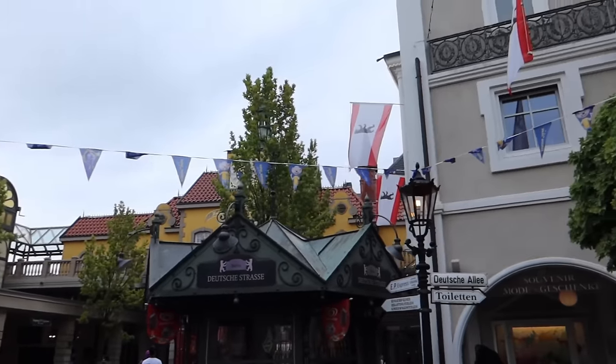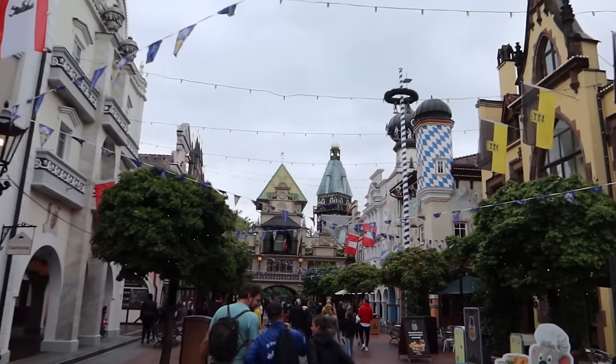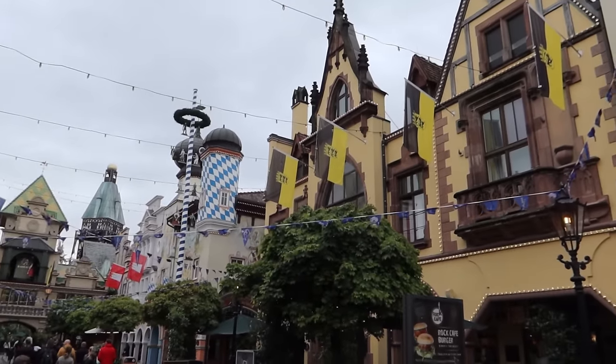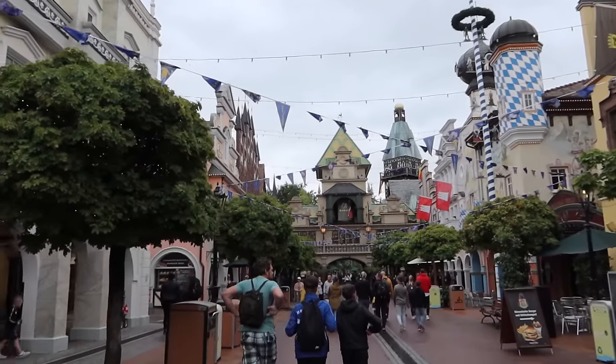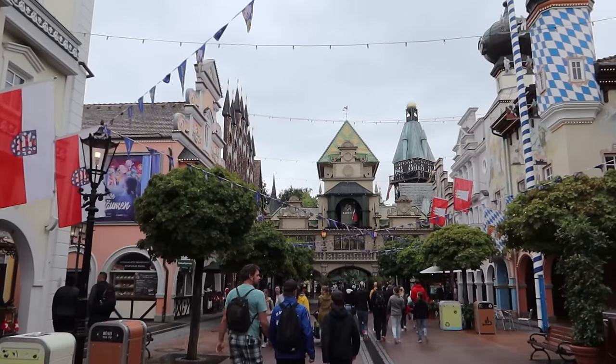It really does feel like a home from home when you come here to Europa Park and walk in through the German alley. All the beautiful buildings, and that's the thing, there's so much here in terms of coasters, water rides, flat rides, and of course dark rides. That's something they've had a big focus on.